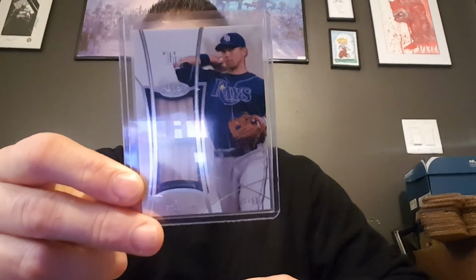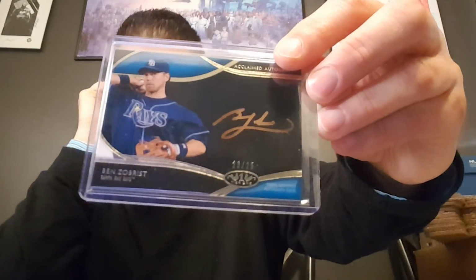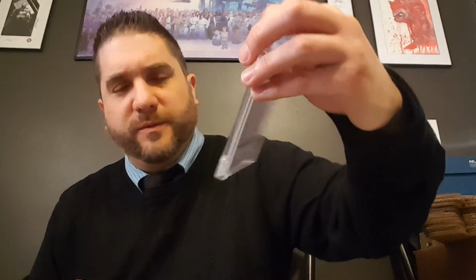So I got all that stuff, and then there's some of the nicer stuff here. Here's a Tier 1 Bat Relic, Tier 1 Dual Bat Relic. I think these are Tier 1, yeah. And a Tier 1 Triple Bat Relic. That one's out of 25. Here is a Tier 1 Auto, numbered out of 25, with that weird rose, whatever tone ink. This is also Topps Tribute autograph, numbered 240 actually, 22 of 40.